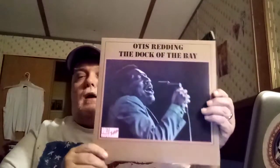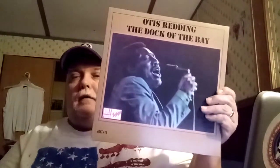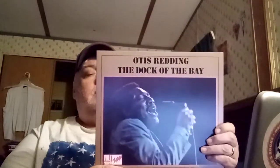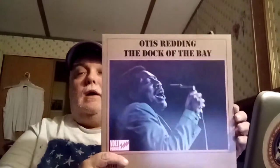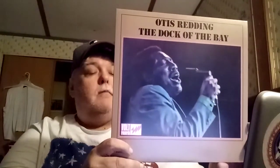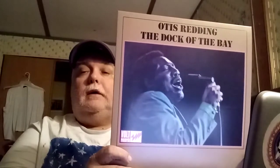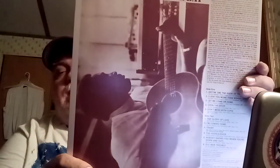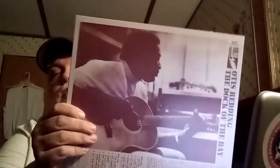This is his last album. It was released posthumously after his death. Otis died in a plane crash in December of 1967. He had just finished recording Dock of the Bay, and he was on tour, flying into Madison, Wisconsin, and his plane crashed into a lake. Everybody died except for one member of the Barkays, who lived on that flight. Yeah, the creepy thing is, nice picture of Otis with his guitar.